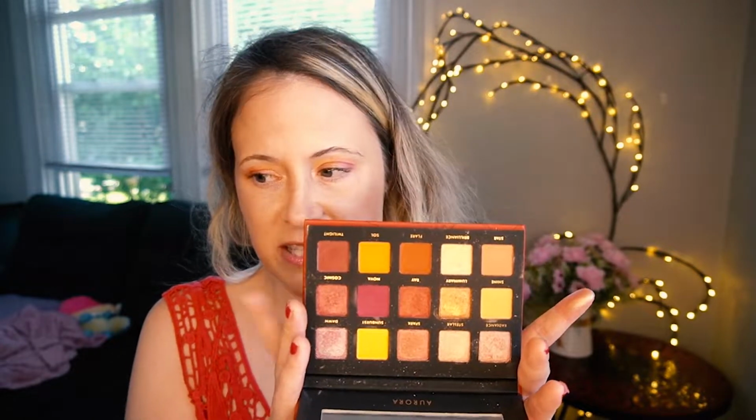I believe I decluttered all my Alter Egos except this one and my Sultry dupe. I can't remember what it's called. Is it called Sweet Temptation? I think it's called Temptress. But this just reminds me of a sunset, and even though these are not colors I normally gravitate to, I pull this out every summer.